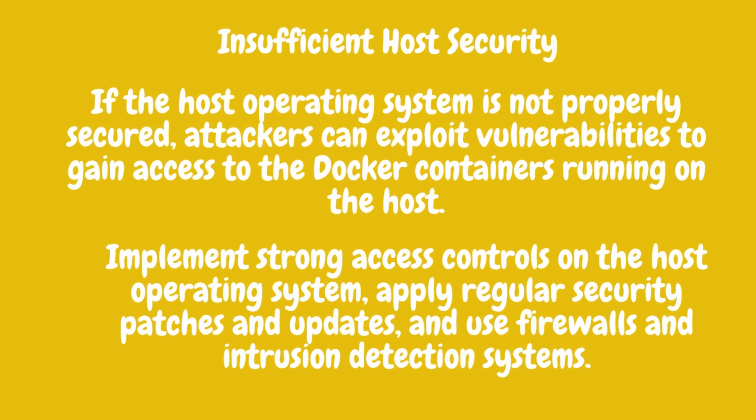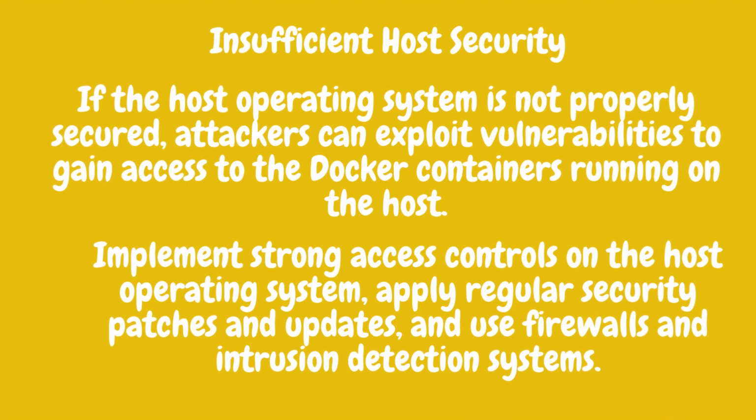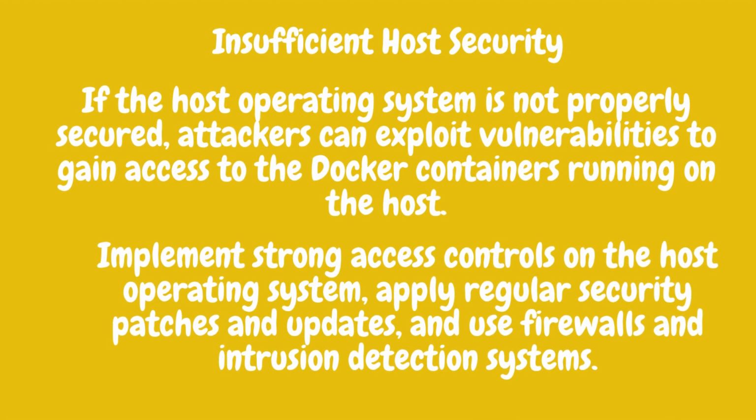Insufficient host security. If the host operating system is not properly secured, attackers can exploit the vulnerabilities to gain access to the Docker containers running on the host. This is so critical, you have to take a look. Implement strong access control on the host operating system, apply regular security patches and updates, and use firewalls and intrusion detection methods.